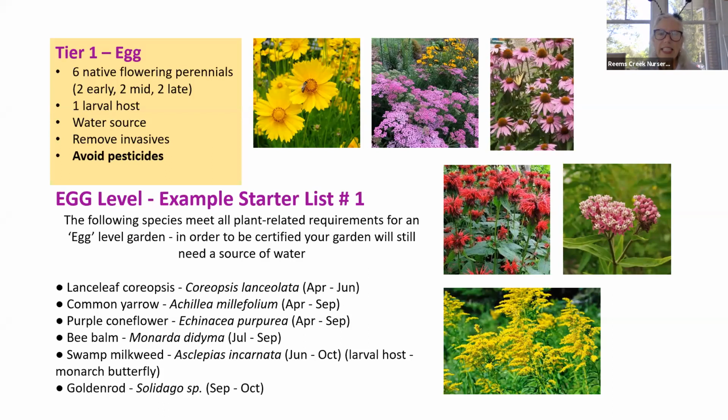And then next is the coneflower. Both the coneflower and the yarrow have a really long bloom time. And then you're getting to bee balm is the red flower, and I'm actually not sure if I put the proper bee balm in this picture.